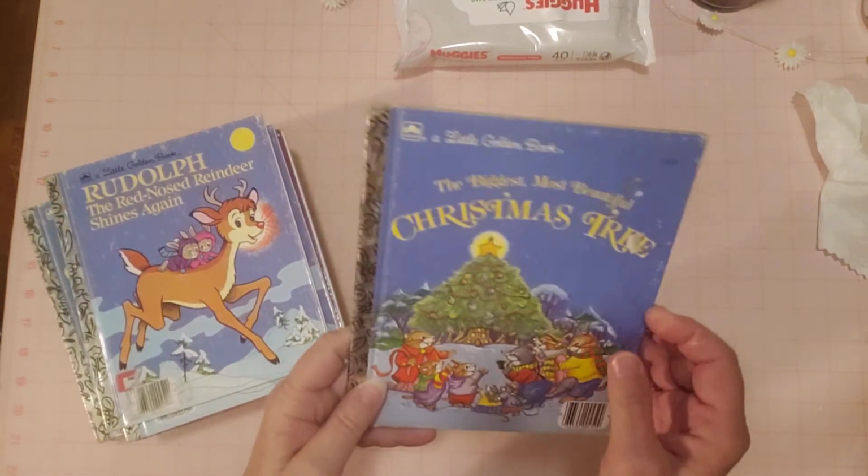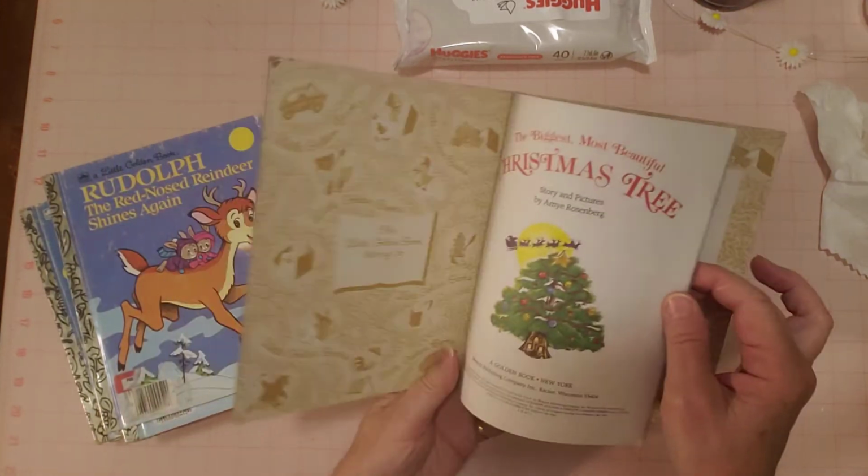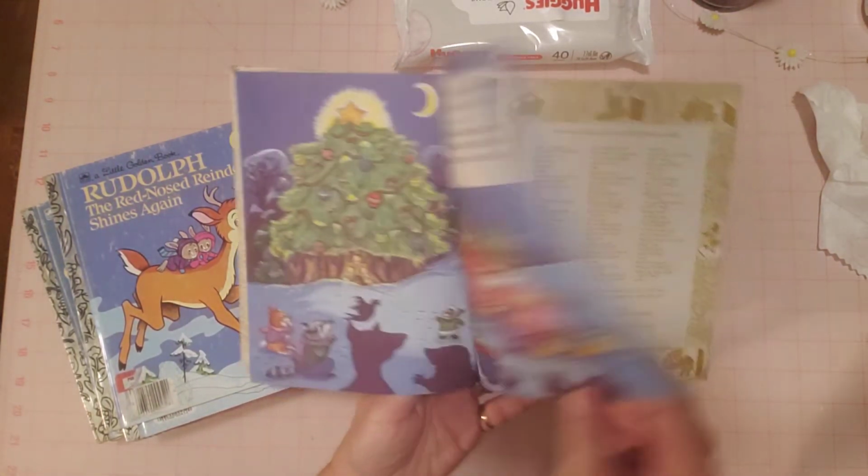Chick-fil-A version. Christmas tree. I think I have 2 of these in here. Regular wear and tear, I would say. There's no name, no writing, no tears. It's all beautiful.